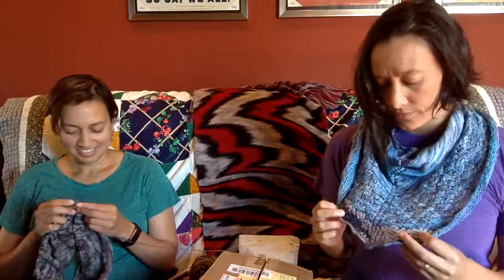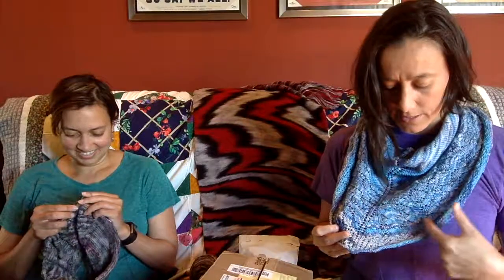So this is for Sean because he loves this baby blue that's throughout this. I call it electric blue, and he calls it baby blue. You can see that bright blue right there. He likes it. Finished object. Yay. In time for Stash Dash.